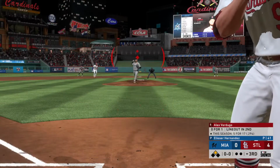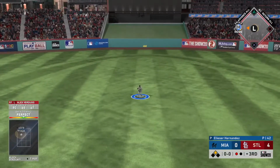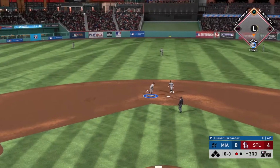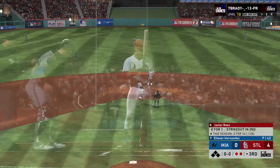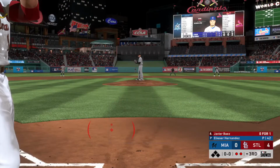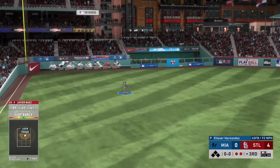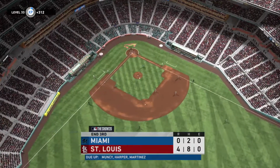Standing in now, Alex Verdugo. Harper brings it in, and now they might have the runner caught off second. And that's the second out. Digging in for his second at-bat, Javier Baez. He'll look to bounce back after striking out his last time up. Yeah, always frustrating to go down looking. And we'll have to leave it there as the play is made here to end the inning.